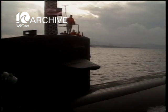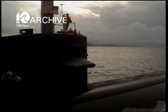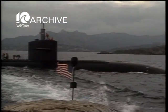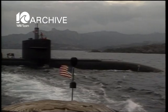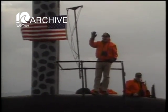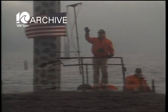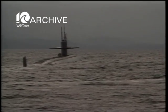Late on December 9th, the Baton Rouge pulled in just close enough to the NATO base at Santo Stefano to transfer Art and me to a waiting tug. Our days as submariners were over. But by the time our feet touched dry land, the boat was again in her world, somewhere out there, spending a holiday far from home, this Christmas under the Med.